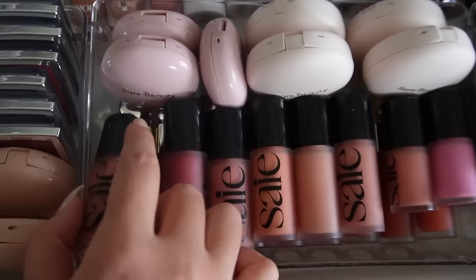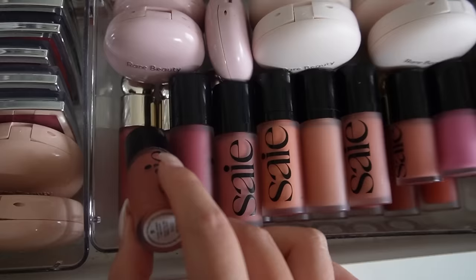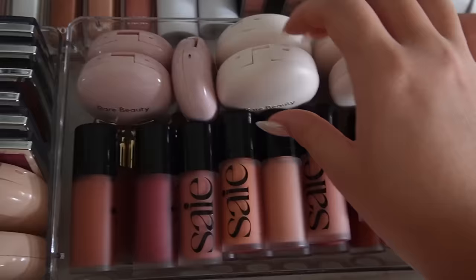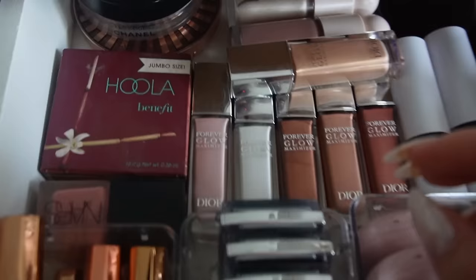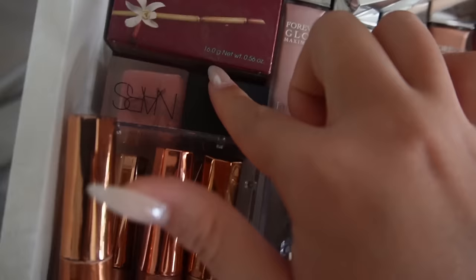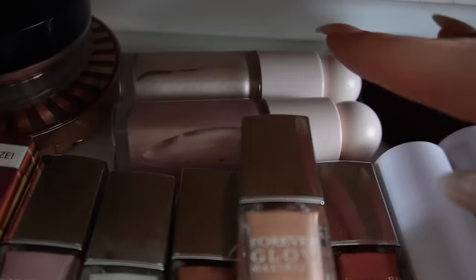And then underneath, I have the Rare Beauty liquid blushes. Up here, I have the Rare Beauty cream blushes. And then the new Rare Beauty powder blushes, which are so good, by the way. And then back there, I have some cream contour, my powder contour, my NARS liquid blush, and then I put all my Dior glow things here, my Makeup by Mario sticks, more highlighters from Rare.